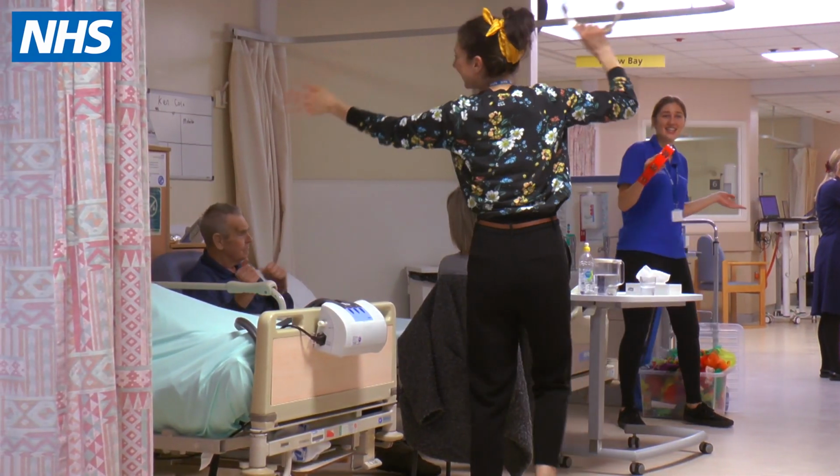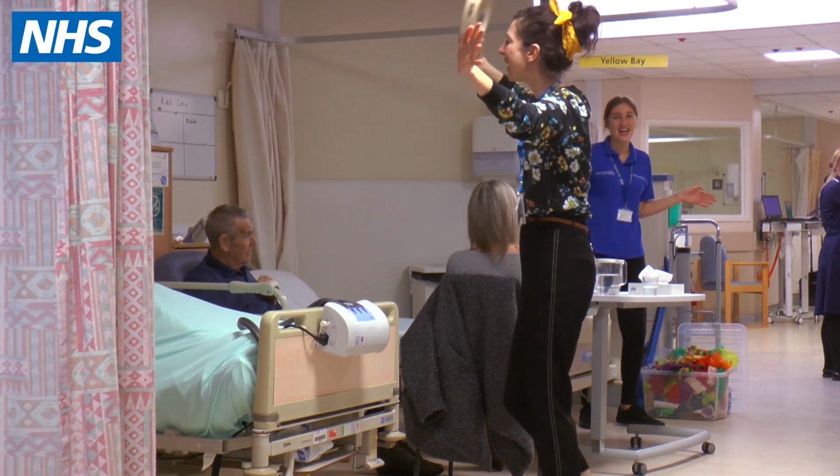In caring for the elderly, it's very important that we have some structure, some routine and some stimulation to keep the minds and the bodies active. We have a number of activities on the wards, such as art therapy, music therapy and dance, which are really enjoyable for the patients.